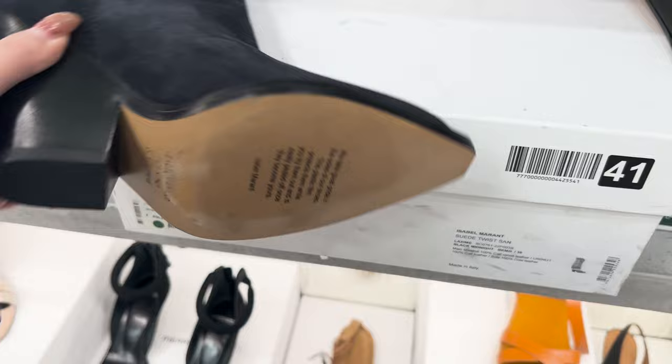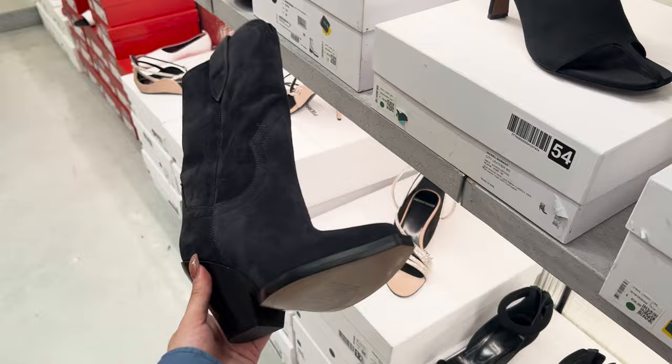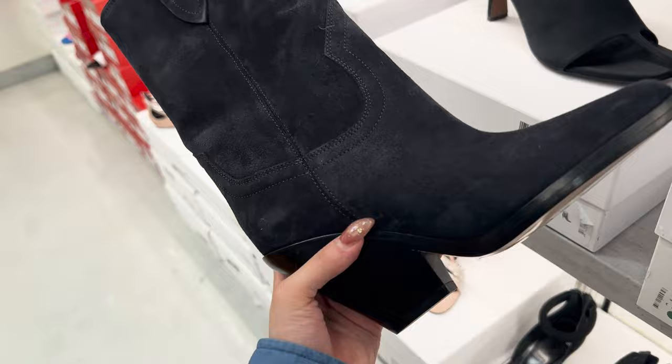These are my size too. Isabel Marant. Classic boot from Isabel Marant, suede. Suede is actually so hard to take care of, in my opinion. They always get scuffed super easily.